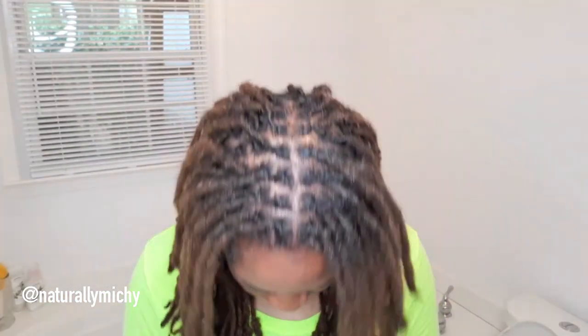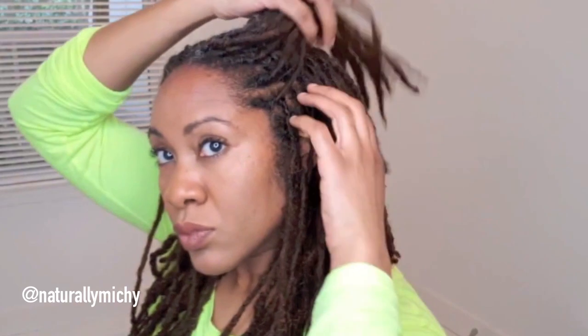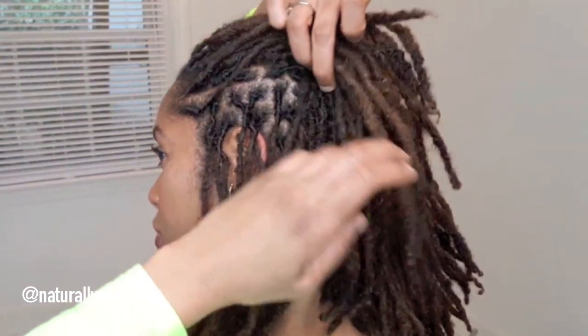My retwisting time generally takes about 2 hours to complete, and my retwist can last anywhere from 1 to 2 weeks before the fuzziness starts to set in, except for the nape of my neck, because I tend to sweat the most there.